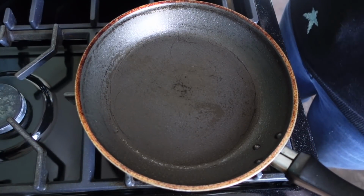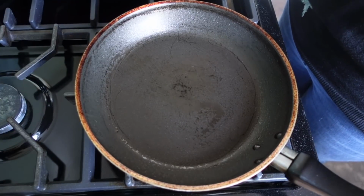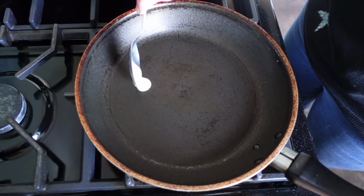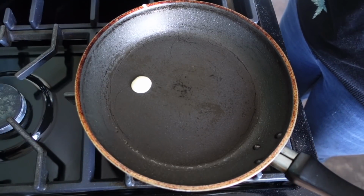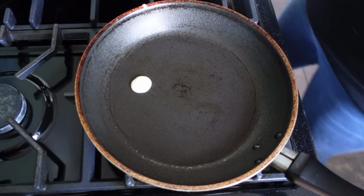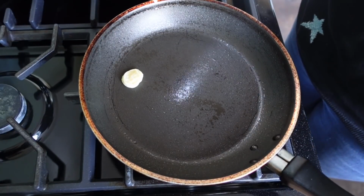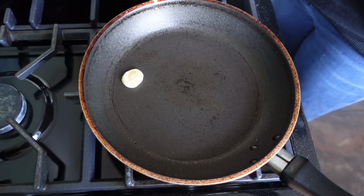So you want about a tablespoon at a time for the pancakes, but in order to test the temperature of the pan, you want to take just a little bit, which I'll just take on the end of a spoon, and drop it like that. And if the underside turns brown in under a minute, you know that the heat is sufficient. I've made a miniature pancake, okay? While that's finishing off, I'll show you what to do to make a normal size pancake.